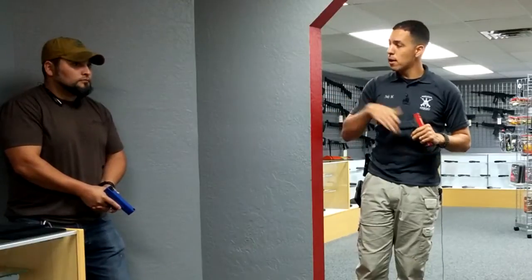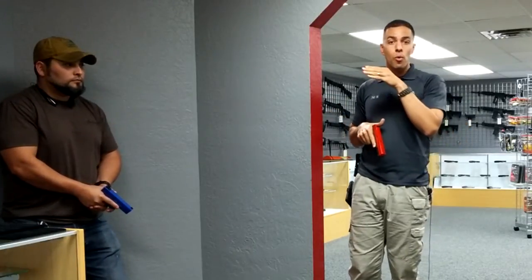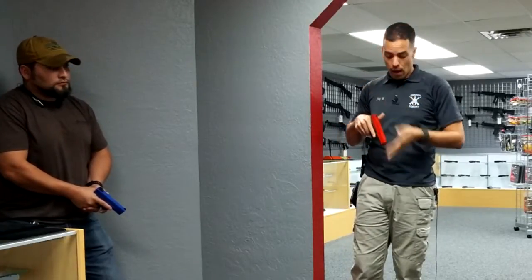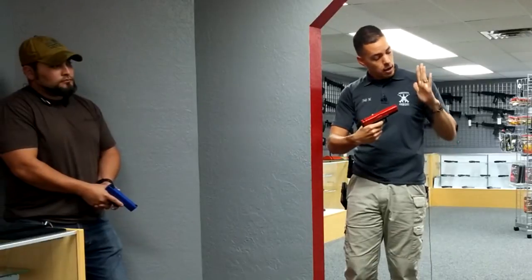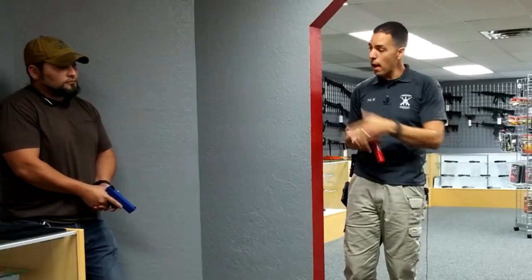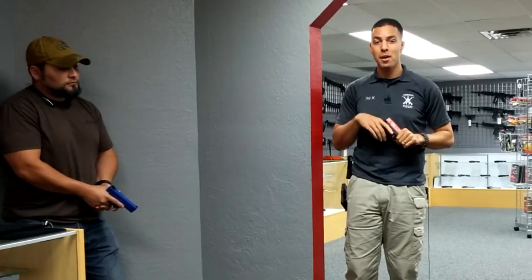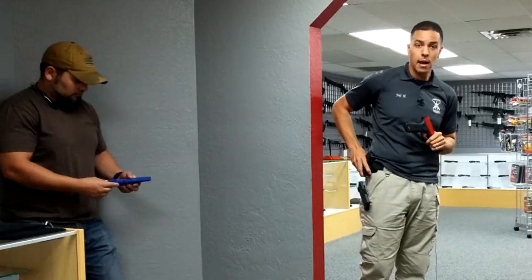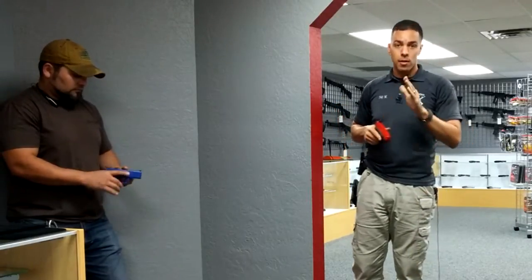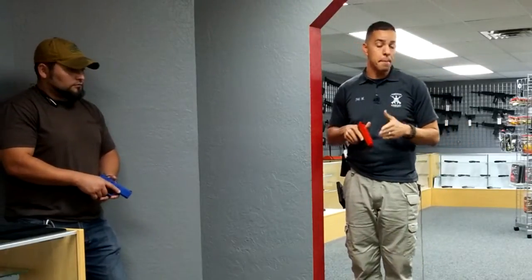Today, we have someone standing in. He's going to play the bad guy, and I'm using my CERT gun by Next Level Training. It shoots a laser, and he has a blue gun that has no ability to fire anything. So we are doing this safely, and I do not have a live firearm on me. Safety first whenever you're training, okay?